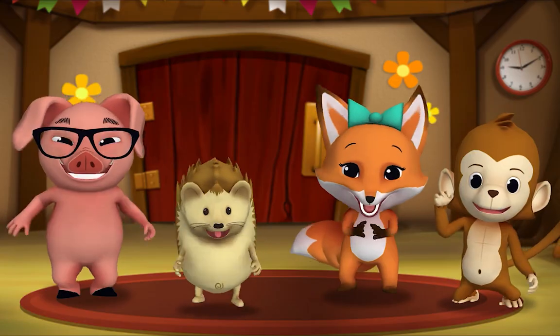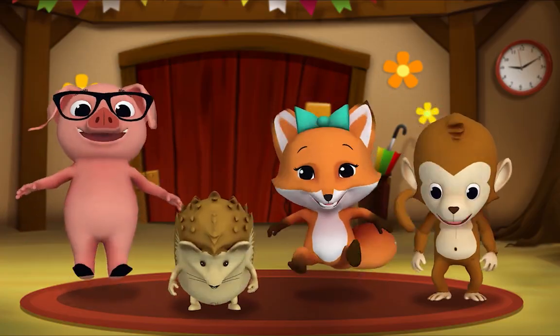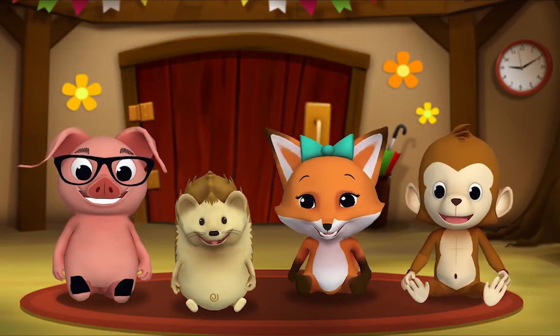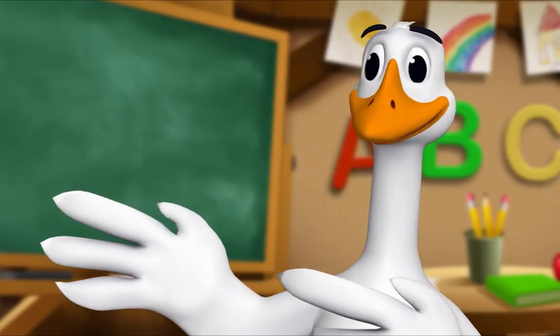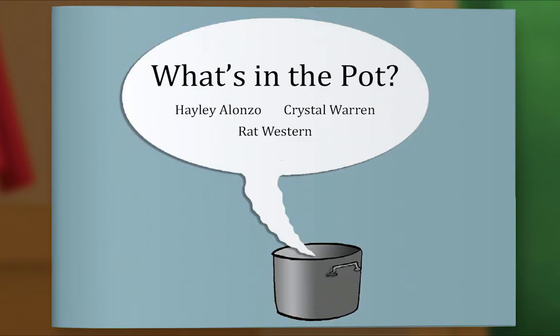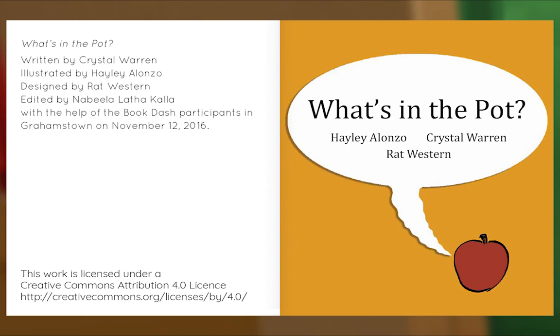It's story time. Yay! Gather around, everyone. What book are we reading? We're reading this one. It's called What's in the Pot? In this story, Sam wants to know what's for dinner. Let's see if we can guess. Let's begin. What's in the Pot? Written by Crystal Warren. Illustrated by Haley Alonzo. Designed by Rot Western.